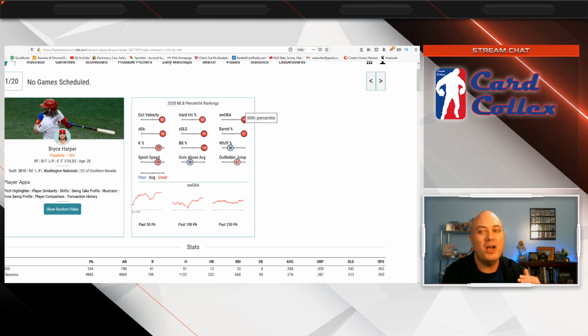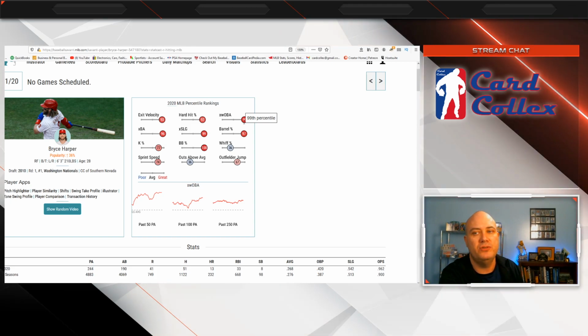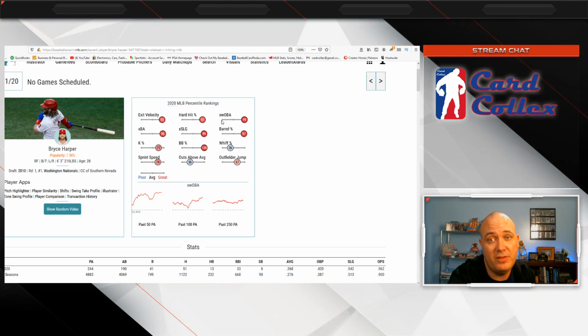Bryce Harper is always going to be a great hitter. He has the potential to have an amazing year. And I think just a couple factors could see his cards just go through the roof. So definitely a buy here for me.